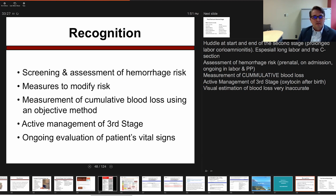Specifically, if hemorrhage is occurring, thinking about things that will help the care, meaning measurement of the cumulative blood loss in as much of a quantitative manner as can be done, actively managing the third stage of labor or the delivery of the placenta, and paying very close and repeated attention to the patient's vitals.